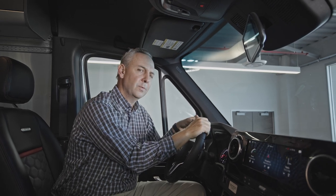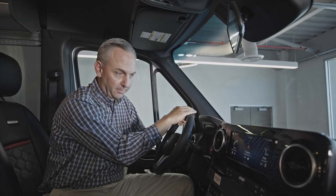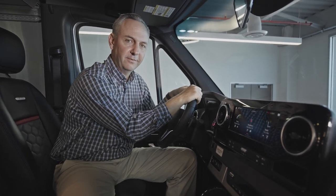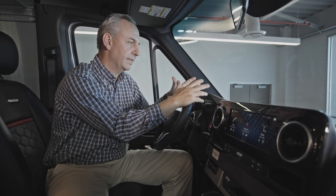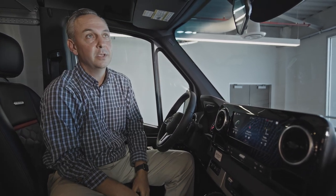Our competitors aren't doing that. They're relying on the in-dash system. So as you're driving down the road, you're having to look behind you by looking down. It's not really natural. So we like this. We think it's a safety feature. It's a comfort and convenience feature as well. So something definitely to highlight there.